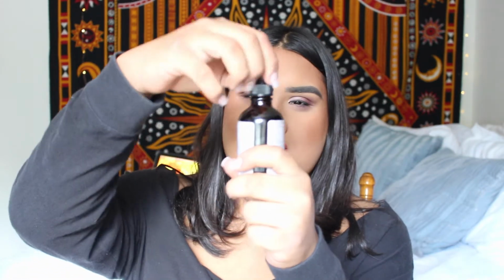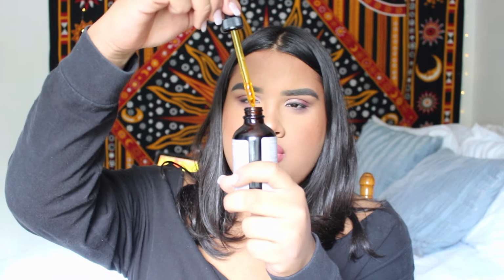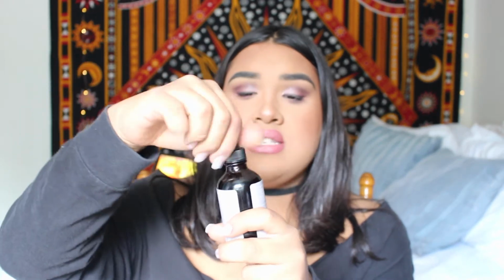The last oil that I have, I talked about in one of my get ready with me videos. This is the AN Art Naturals Rose Hip Oil. This is 100% pure organic rose hip oil. So this is what it looks like. I showed it in that video and I actually used it on my face in that video, but this literally makes my face just feel so smooth.